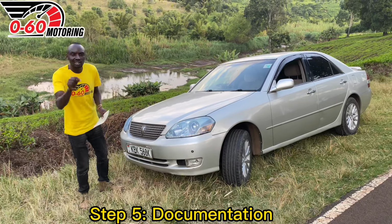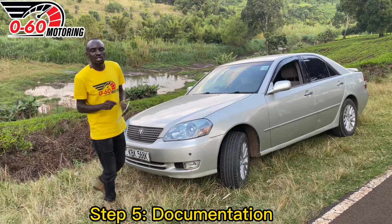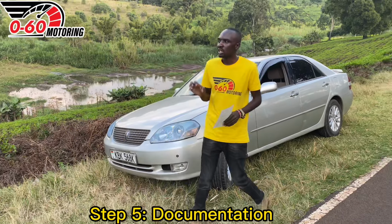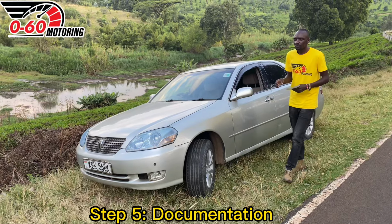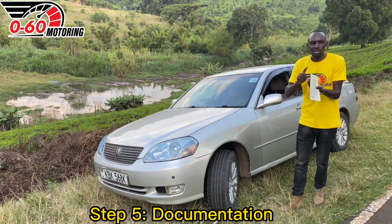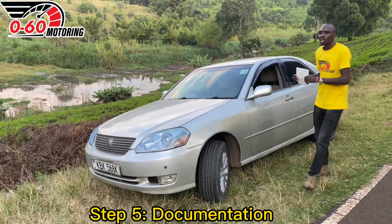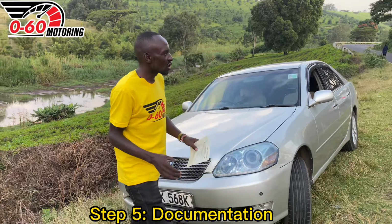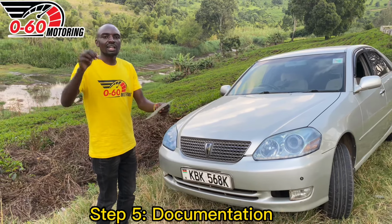Now, you're going to check the details on this logbook versus what is on the car. But before you do that, you should do an NTSA vehicle search. An NTSA vehicle search is going to cost you 550 shillings. Once you do that vehicle search, you're going to get some result. Once you have that NTSA vehicle search result, and you have the logbook view, and you have the car with you, you're going to check whether the details on all the three platforms tally. For instance, let's start with something like the chassis number.